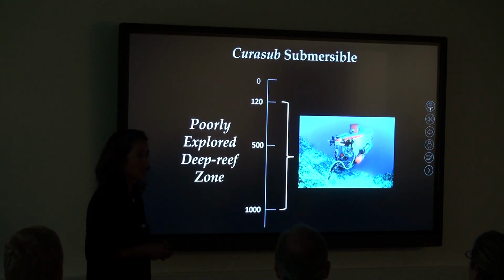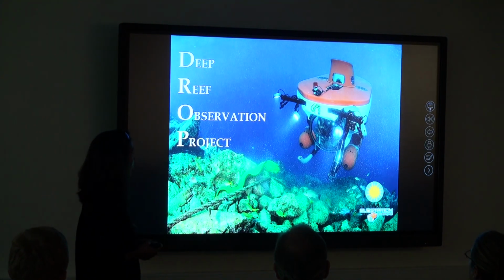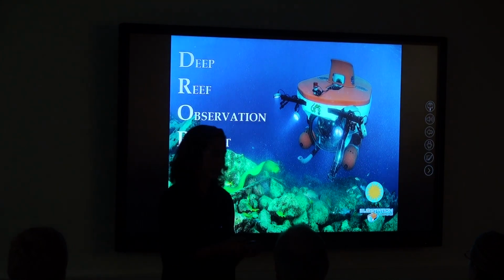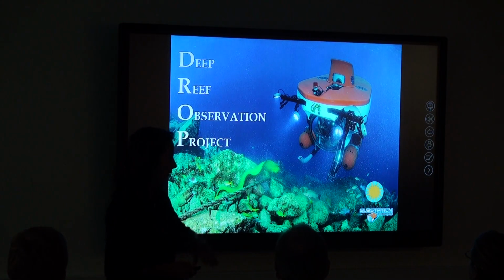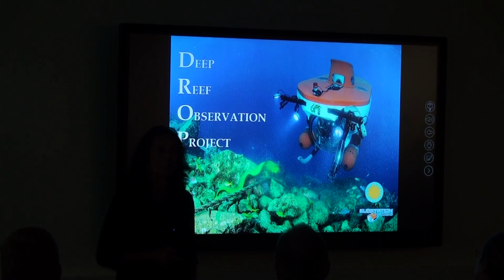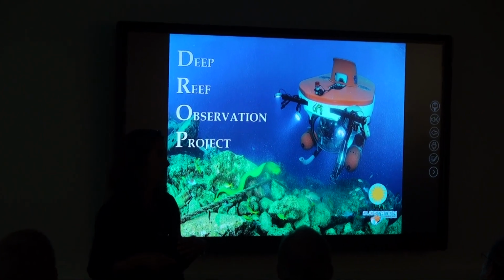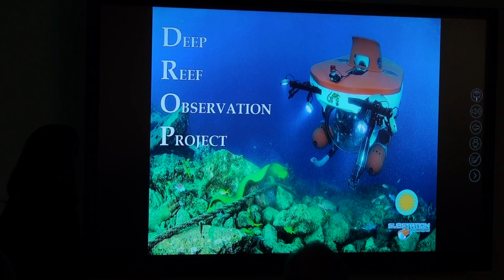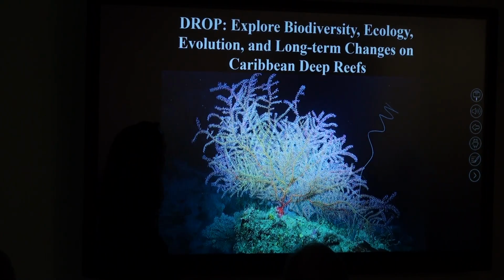So I was able to get a grant and take a team of scientists down to Curacao and launch what we ended up calling the Deep Reef Observation Project, or DROP for short. That was in 2011. We've been going for about 8 years, and the project now includes at least 40 Smithsonian scientists, staff, students, educators, fundraisers, lots of people involved.